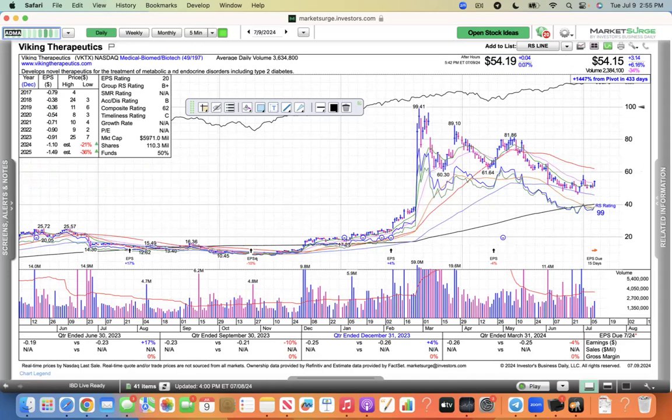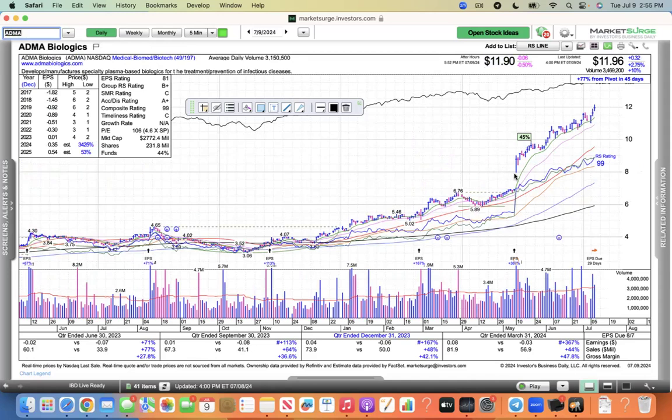ADMA is another one that I like. Obviously it broke out and ripped higher, but they have earnings and sales. This is not a fly-by-night speculative biotech stock. This is a legitimate business with strong earnings and sales growth, and they raised guidance recently. So don't take your eye off that one. HALO.